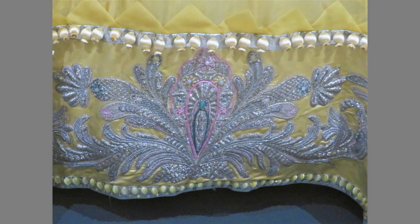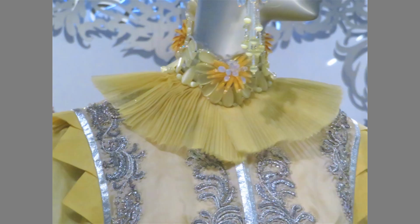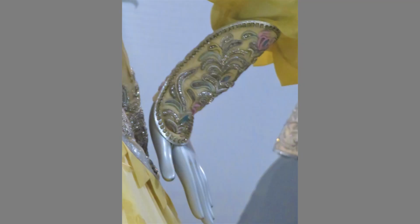In this detail, you can see the embroidery at the hem and the satin-covered balls above and below the embroidery. The stunning collar was made of resin beads. The cuffs were embroidered with silk and silver threads and embellished with resin cabochons and Swarovski crystals.